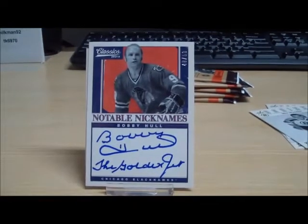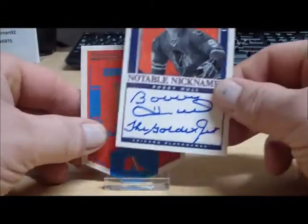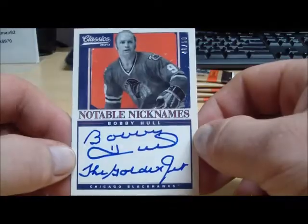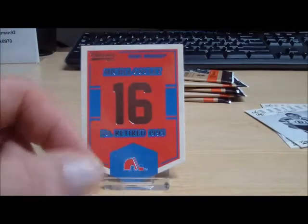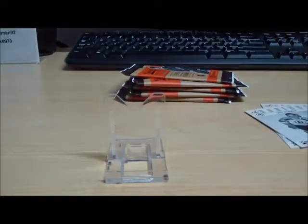Son of a gun, Sly Stealth, I'm kicking myself right in the rear. Notable Nicknames, Bobby the Golden Jet Hull. Golly. Numbered 48 of 50. Notable Nicknames, Bobby Hull, for Sly Stealth. Michel Goulet for the Avalanche.